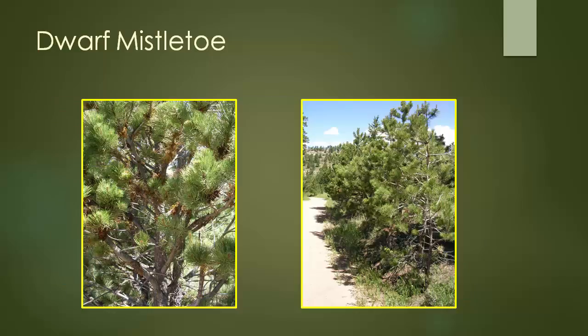This tree, you can see all the dwarf mistletoe in there. Once you see this stuff, you can always recognize it. But a lot of times, for the first person, you have to go out and just point at it. It's right there. I really ought to take my laser with me. It's in this row of trees.